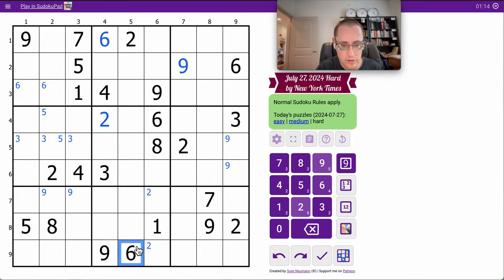There are one, two, three. Well, actually, these two sixes and this one both go into region two. And then I can follow up on that. Now, those two nines force a nine in one of those, unfortunately, three spots. And then on the right, I'll again have twos that I can place. But I don't have any X-wings. Interesting.